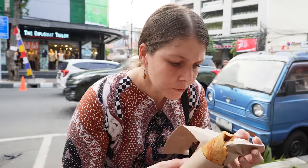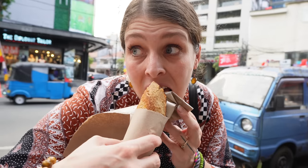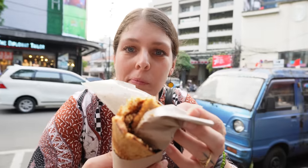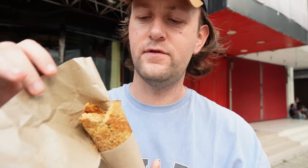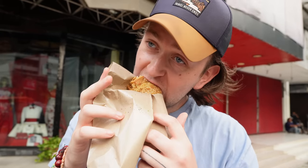I think there's a little bit of rice and it tastes a little... Because of the fried shallots. I was wondering where the onion taste is coming from. It tastes like egg with fried shallots, salt and pepper, a little bit spicy. Super nice though. Very good. You want to give it a try? Kerak telur on the side of a road. Beautiful. Very savory.